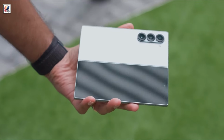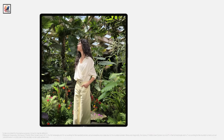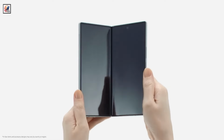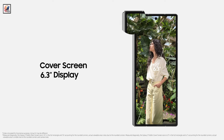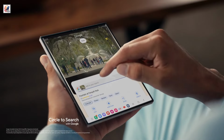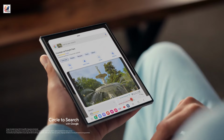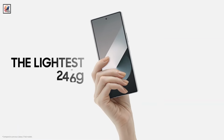The Galaxy Z Fold 6 features a 7.6-inch foldable AMOLED display with 120Hz refresh rate and has 2600 nits of peak brightness. It has a 6.3-inch AMOLED cover display with 120Hz refresh rate. It has 1600 nits of peak brightness. It is 5.6mm thickness and it weighs 226 grams.